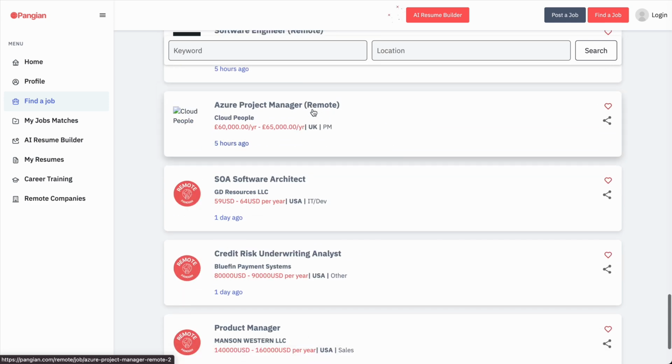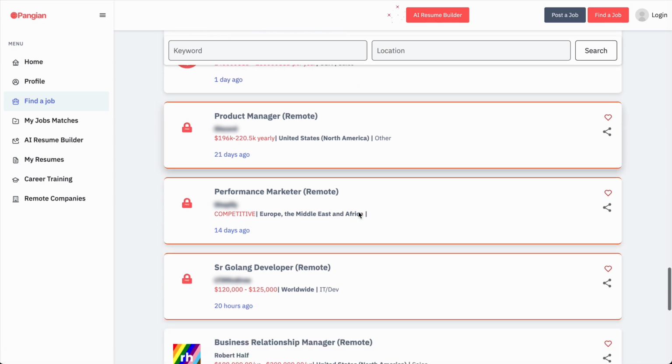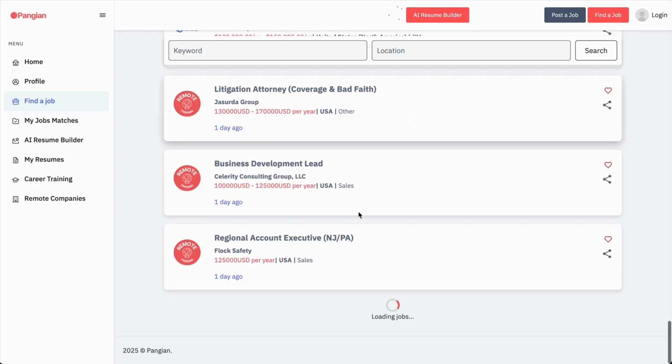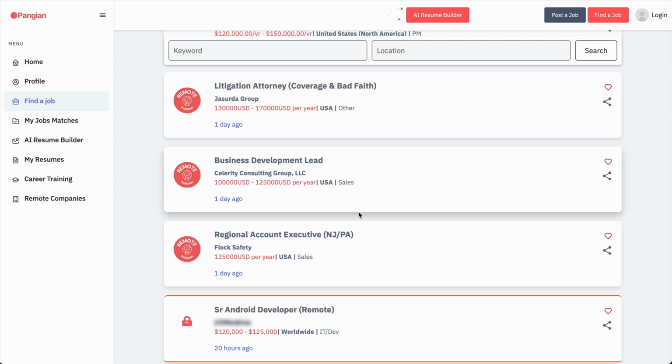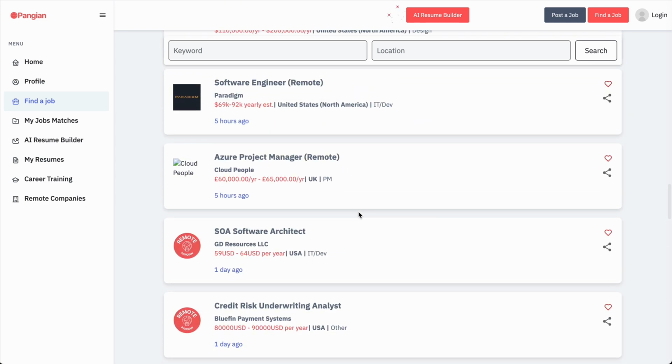Because half the time, before these websites update, they have to hear back from the company, or they have to monitor to see that the company has taken that role out of their website before they update it. So you might be applying to a role that has already been filled, right? So always double check, go to the company's website and confirm.